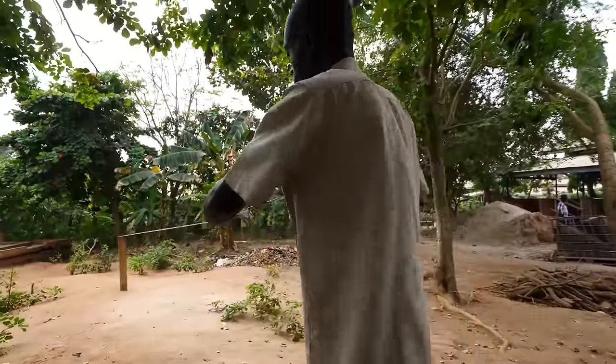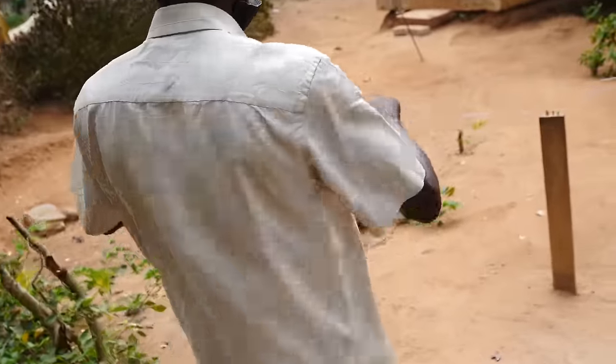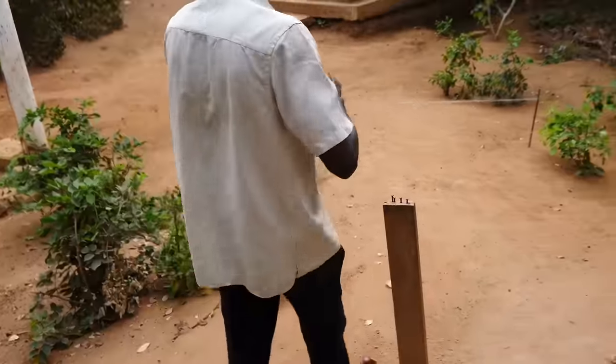So this is the warp plane. This is where you see all the weavers, right? This is the back. Yeah, so this is the finished product of the warp.